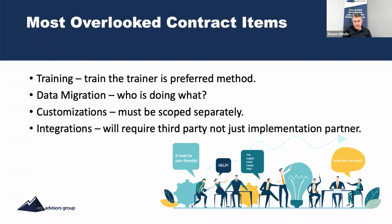What is overlooked in a contract often? And I mentioned this earlier, training. The implementation partner's preference is to train the trainer, which is they have their resource train one of your key resources, and then your key resource goes out and trains everybody else. It's fine. It can work, for sure. It can work if your person's able to stop their day job, understand the system fully, put together training materials, gather all your people in a room, make them get off their email, and then do the training. So there's a lot of stuff that goes into that you just need to think through.